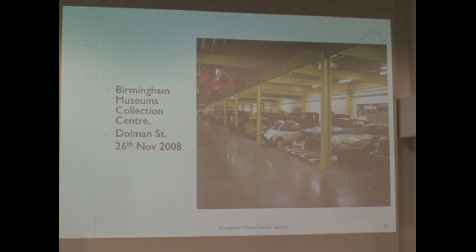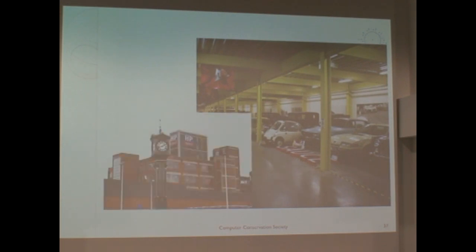A slight aside here. I was born near Aston Cross in Birmingham, just down the road from the HP Sauce factory. And if you see on the bottom there in front of that Rover, the sauce sign, that's the sign that came off the side of the HP Sauce factory.